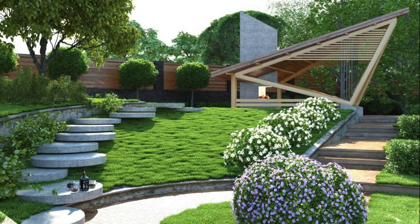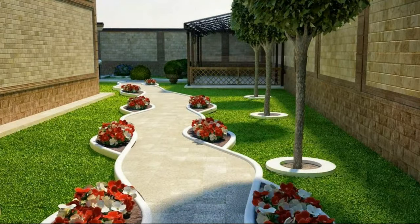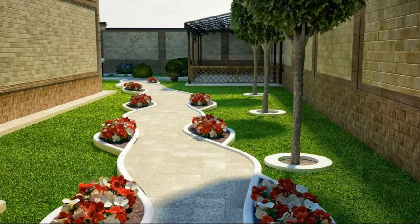Water features can also create microclimates in your garden, providing cooler, moister conditions for shade-loving plants.